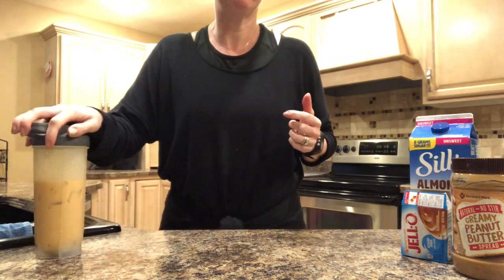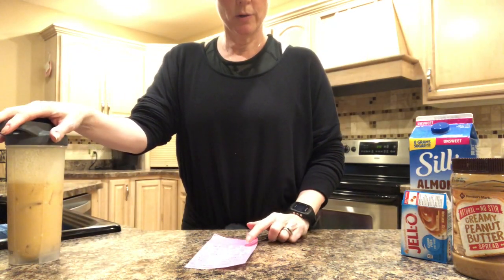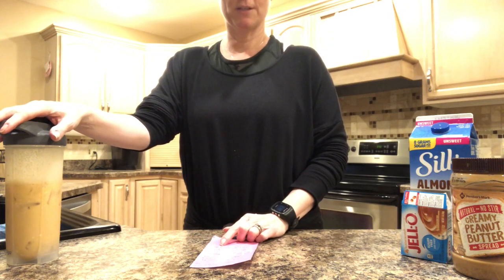It's actually pretty good. So the Butterfinger protein shake has 240 calories, 17.5 grams of fat, and 26 grams of protein.